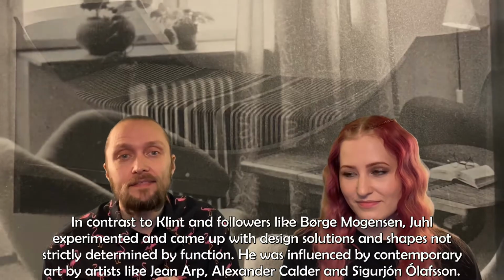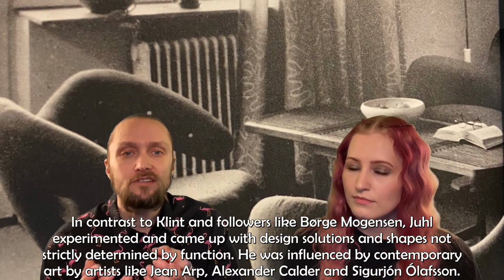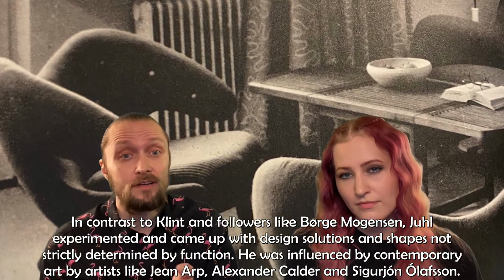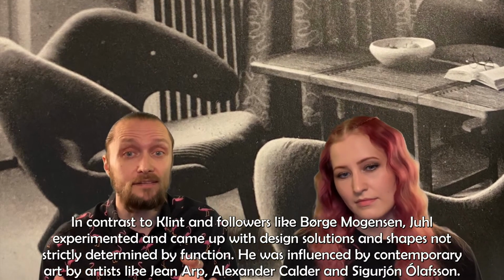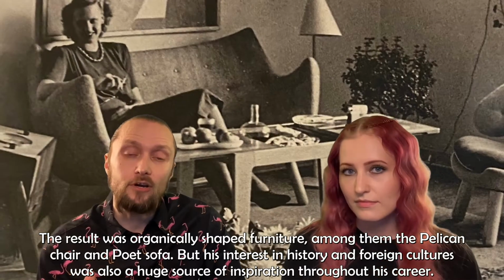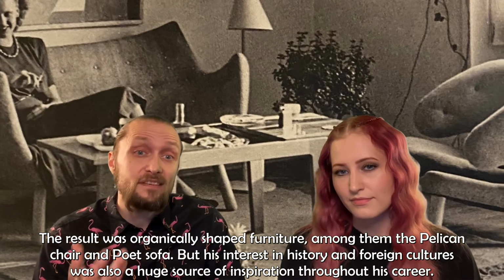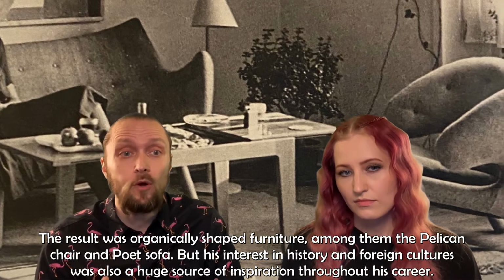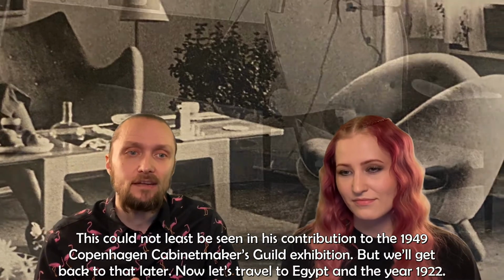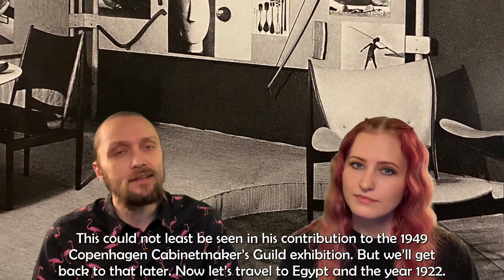In contrast to Klint and followers like Børge Mogensen, Juhl experimented and came up with design solutions and shapes not strictly determined by function. He was influenced by contemporary art, by artists like Jean Arp, Alexander Calder and Sigurd Jan Olafsson. The result was organically shaped furniture, among them the Pelican chair and the Poet sofa. We've all seen them. But his interest in history and foreign cultures was also a huge source of inspiration throughout his career. This could not least be seen in his contribution to the 1949 Copenhagen Cabinetmakers Guild exhibition. But we will get back to that later.